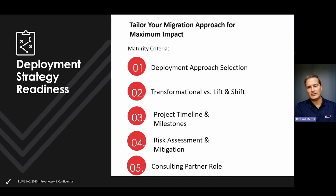The other deployment strategy readiness criteria include project timeline and milestones. How long is this going to take? What are the key milestones? That can be tying back to that resource allocation plan as well of when you need key people. Are you monitoring your risk? Are you recording your risk? Are you assessing them? Are you mitigating them? That can tie back to the governance structure of having a mechanism to then escalate risks, right? And then what's the role of a consulting partner, if any? Is a consulting partner going to help you maintain your existing on-prem system while everyone's focused on implementing cloud? Or maybe they help you implement cloud, or maybe they help you with post-implementation go live, or maybe they do all of that, right? But what's the role of the consulting partner?